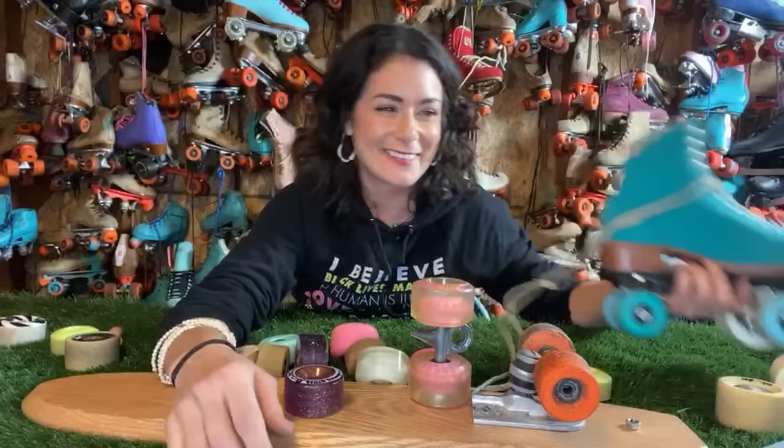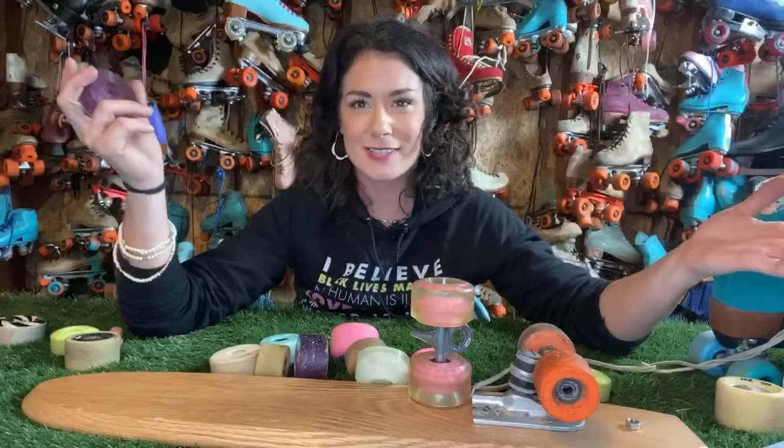This may have already been answered, BJ Evans, but can we put any of the Moxi wheels on any of the Moxi boots? Absolutely. All the products are made to be interchangeable with one another. So yes, you can put any of the wheels and bearings on any of the Moxi plates and boots.